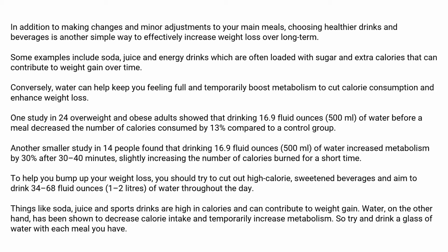To help you bump up your weight loss, you should try to cut out high-calorie sweetened beverages and aim to drink 34 to 68 fluid ounces, the equivalent of about 1 to 2 litres of water throughout the day. Things like soda, juice, and sports drinks are high in calories and can contribute to weight gain. Water, on the other hand, has been shown to decrease calorie intake and temporarily increase the metabolism. So try and drink a glass of water with each meal that you have.